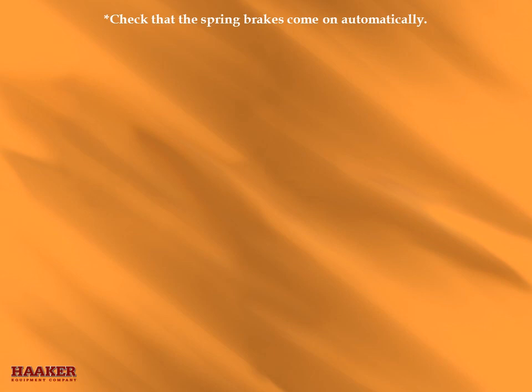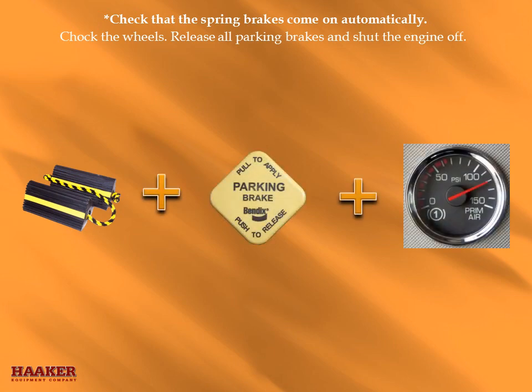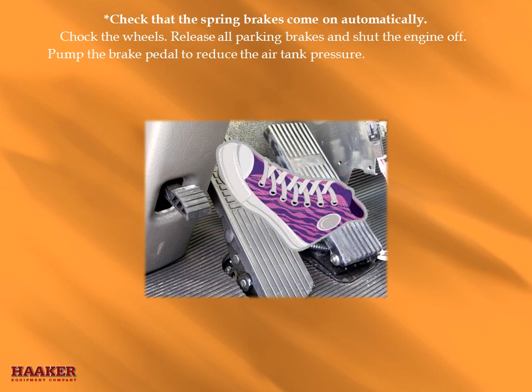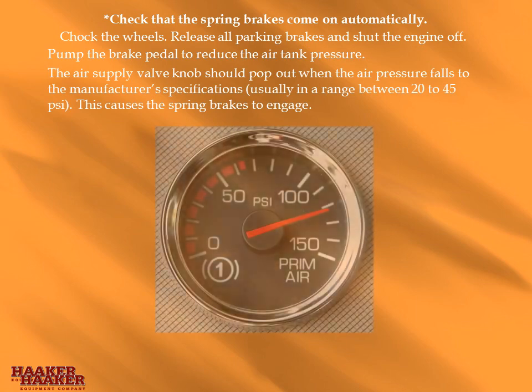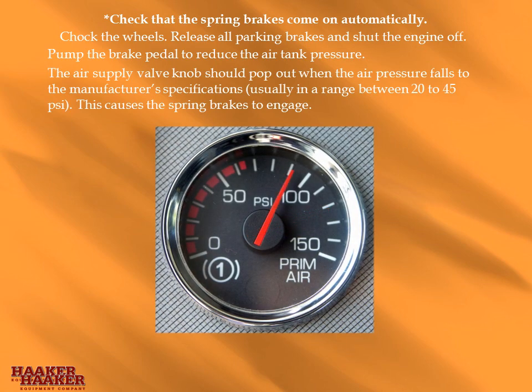Check that the spring brakes come on automatically. Chock the wheels. Release all parking brakes and shut off engine. Pump the brake pedal to reduce the air tank pressure. The air supply knob should pop out when the air pressure falls to the manufacturer's specifications, usually in the range between 20 and 45 psi. This causes the spring brakes to engage.